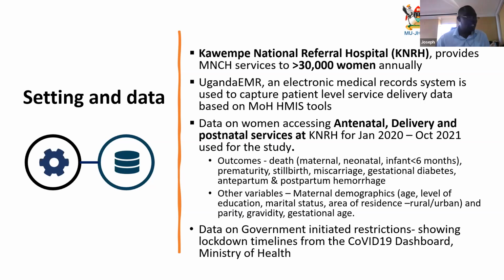We also extracted data from the Ministry of Health COVID-19 dashboard, which had information on the lockdown timelines that were initiated by the government.